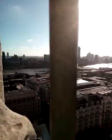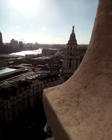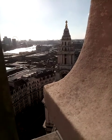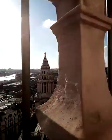So we got the view of the other side on the stone gallery when I was there. The clock, and if we wait 2.5 minutes, we'll strike the 1:15.